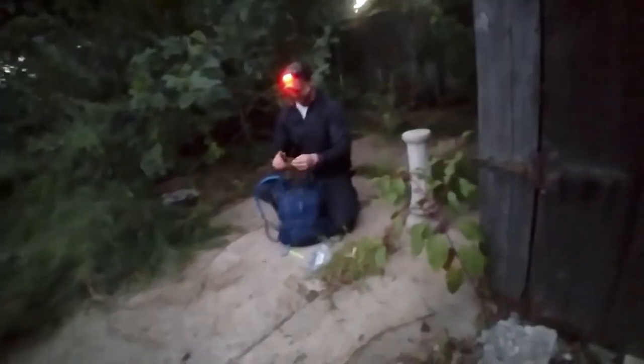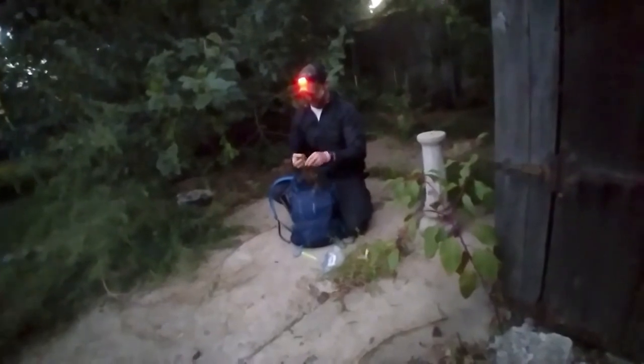So, to make a buzzsaw, I'm going to get about 6 feet. I'm 6 feet tall, so therefore my wingspan is also about 6 feet.